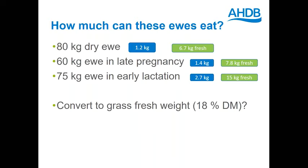So just to give you an idea, the scale of the differences in what each individual animal would eat according to the stage of the production cycle. And 15 kilograms of fresh grass is quite a big pile to provide in terms of daily requirement. Anyway, hopefully that gives you a little guide in terms of what appetite limits we're talking about for ewes at various stages of pregnancy.